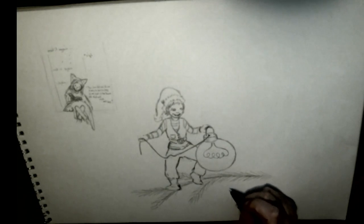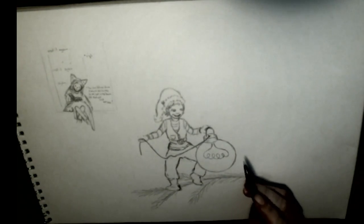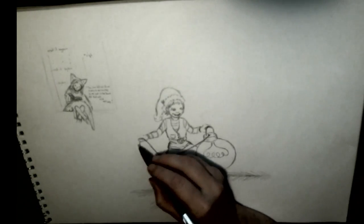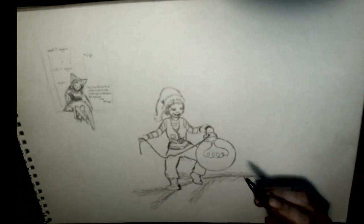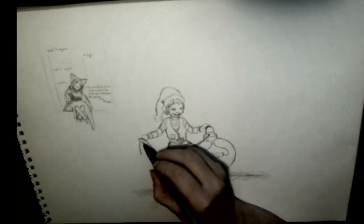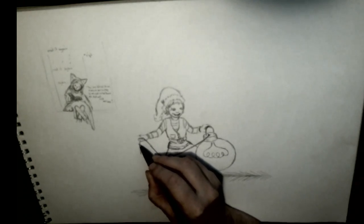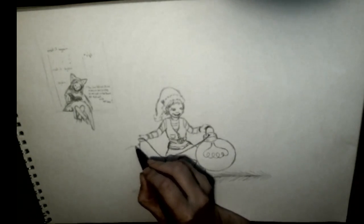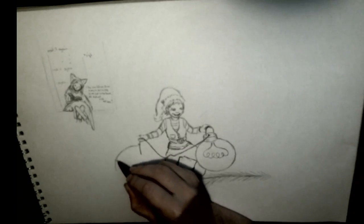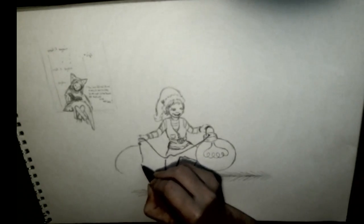So why is he running around with this one? If he isn't decorating, is he really? Let's see. He could be whirling this like it was a lasso thingy. Like that.